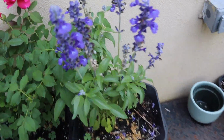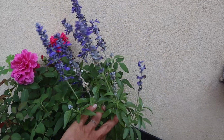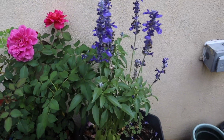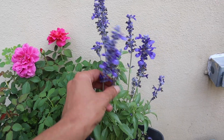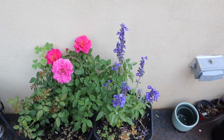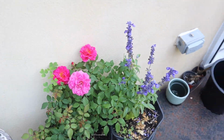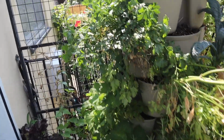I'm happy. It's giving a second flush of roses now and it's looking nice. And I planted some salvia right next to it after doing Chris' garden tour and visiting his garden and seeing how amazing his roses looked. So I took his advice and planted some salvia next to it, and I love the color too. The pink and the purple together look very nice, and the roses are looking healthy, so maybe that's working.